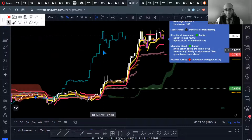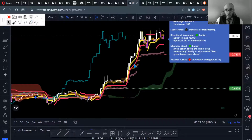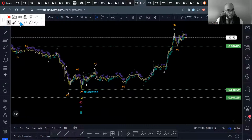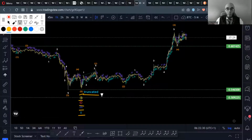That being said, let's see what the Elliott wave count tells us about XRP. So the Elliott wave count tells us that we bottomed with a truncated fifth. As I told you, I even wrote it down. You have a truncated fifth, and that ended with 5 of C of Y of 2. And that could have been the bottom of the correction.